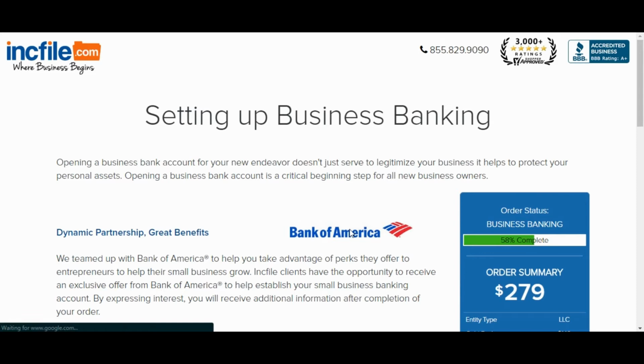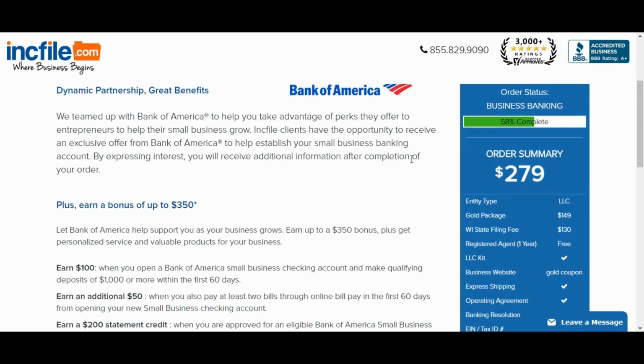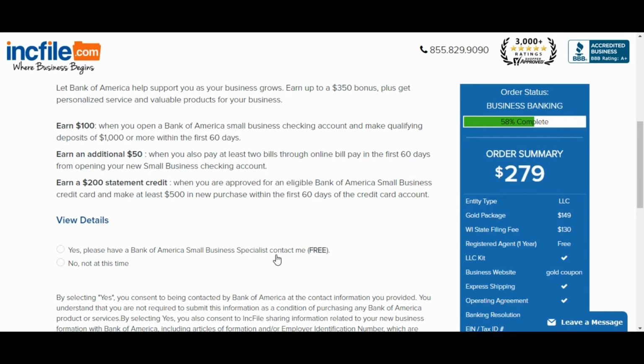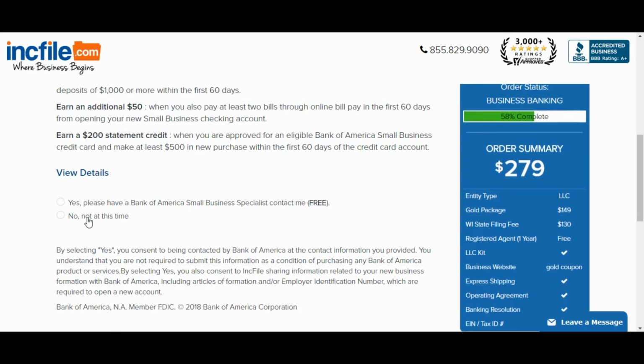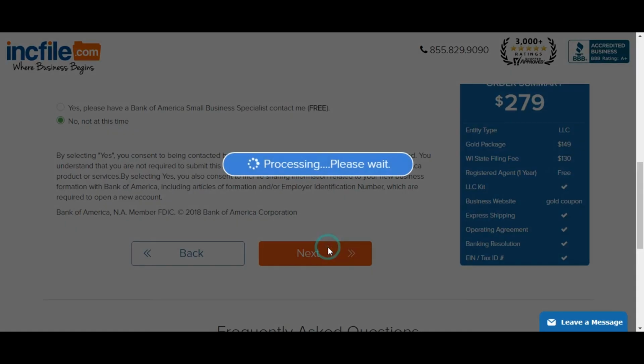Go ahead and click next. And they do have a partnership with Bank of America for setting up different accounts. If you're interested in Bank of America, or maybe you have something already out there, this gives you a rundown of what the offer includes, some different bonuses. And really what you're going for on this page is if you want Bank of America to contact you with setting up a small business account. If maybe you want a different provider or you have different plans, you can simply just say no. At this point, I'm just going to say no, and I'm going to click next.